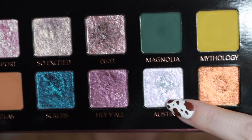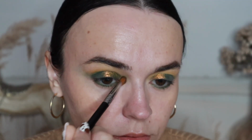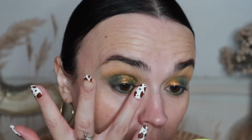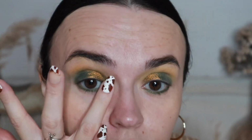Okay, and then I'm going to take the shade Alston on a Sigma E54, and I'm going to pop that right in here. Might be kind of hard to pick it up with a brush. See if I can try to get in there like that. It's a little bit harder with the nails, but it works.